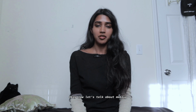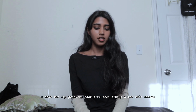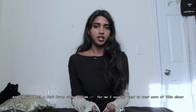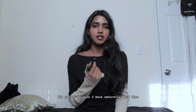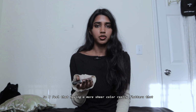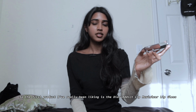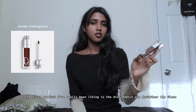Okay, now let's talk about makeup. I have 2 lip products that I've been liking a lot this season and they're both a dark brown color. For me, I usually tend to wear more sheer lip colors because I have naturally dark lips. So I feel that having a more sheer color really flatters that. So the first product I've really been liking is the Dior Addict Lip Maximizer lip gloss.